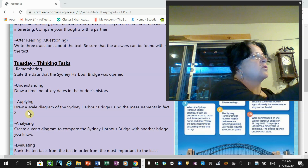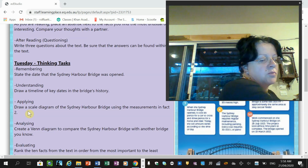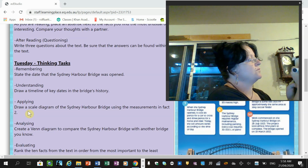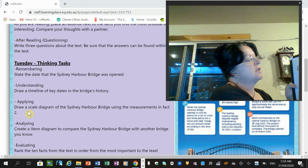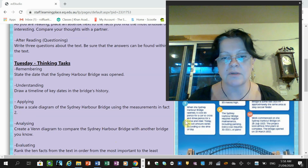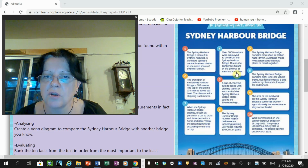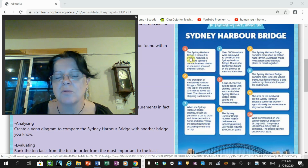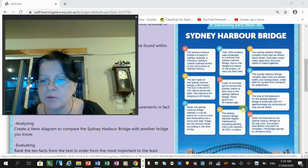So let's have a look at what we need to do. Underneath the heading that you put up on the page, the first one that we're going to write is remembering. We read it yesterday, so let's see if we can remember some things about it. State the date that the Sydney Harbour Bridge was opened. That's our first one. Let's go back into the text. Do you remember which fact that was written under? Would we go straight to the first fact? No, that one was more about where it was located and how it was built and what happened. So maybe the last fact.